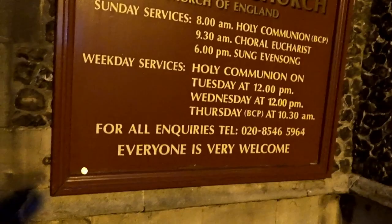I'll keep walking around this way, past All Saints Church. Yeah, All Saints Church. That's right. All the opening times for people who want to come along, what they do. Church, Holy Communion, etc. Pop in this way around. I might go in there to see what they've got. I did that before in the Kingston Upon Thames vlog.